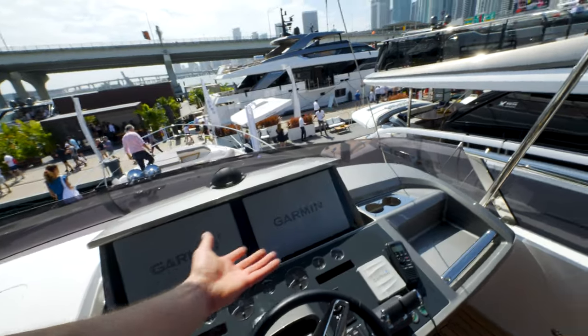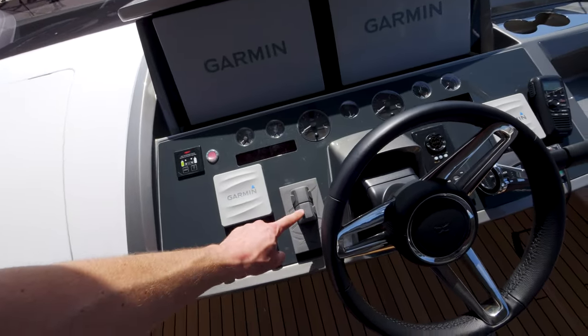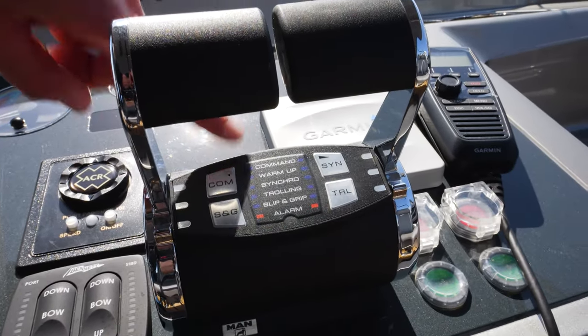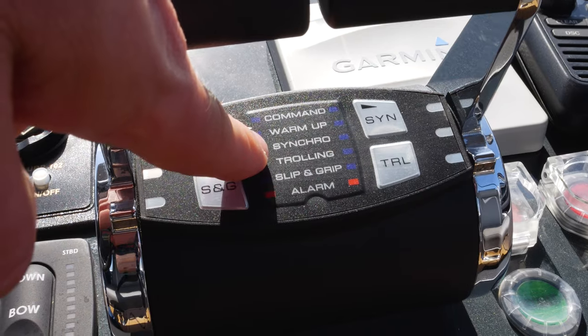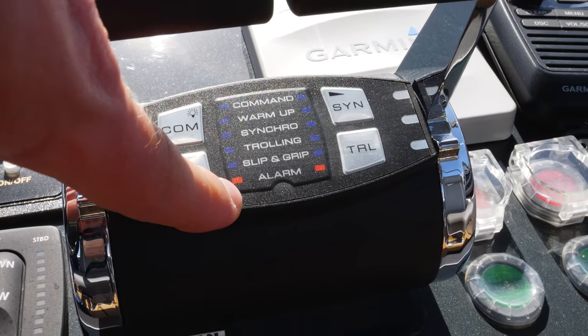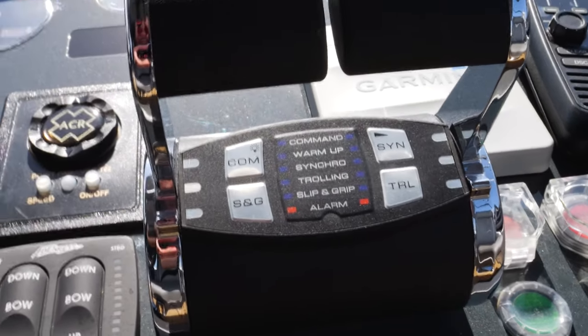Of course, big Garmin screens again. That's what these all seem to have. Bow and stern thrusters, so that's cool. Check this out on the controls. What is this? We got command, warm up, synchro, trolling, slip and grip, and alarm. What is slip and grip or synchro? What does any of this mean?